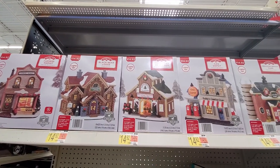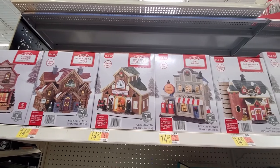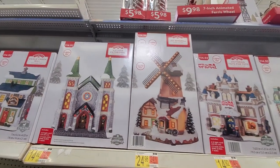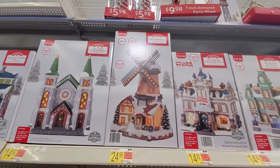Definitely one of my favorites are these little village pieces. They are so precious, they look so beautiful all together. I want to collect them all.